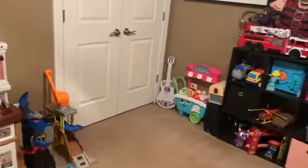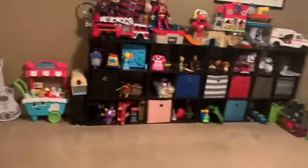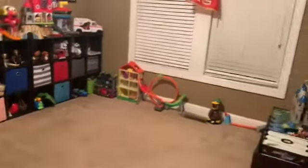So the playroom is completely done. I love how open it is and how much space Rex has to play and how everything is organized. So it was definitely worth all the hard work.